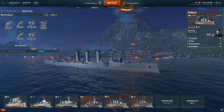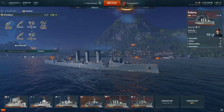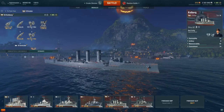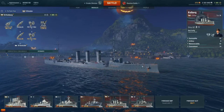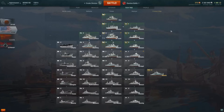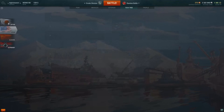Now, Tier 3 is an interesting tier. It's when the ships really start to get interesting. Your Tier 1s, your Tier 2s, they're okay. They're not usually very much to write home about. The Dresden's not really all that impressive. But if you look at, say, for example, the American line, Tier 3 is where you get the St. Louis, which everybody knows about. It is definitely the big boy on the block.